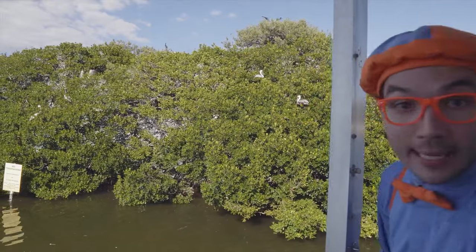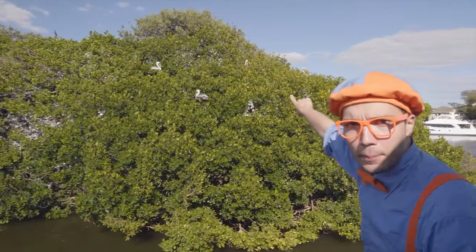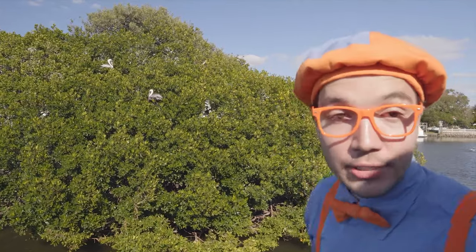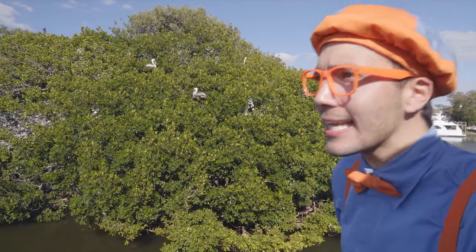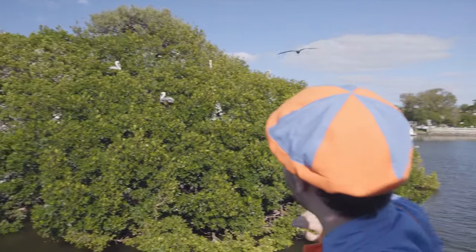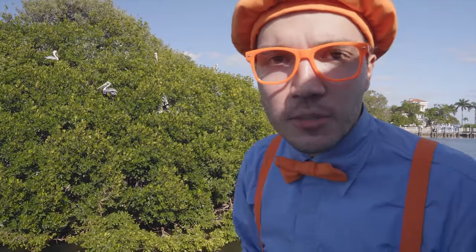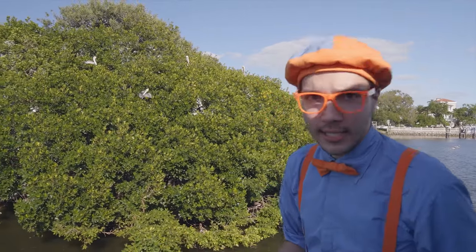Let's look. Whoa. And come here. There's even more cool birds. Yeah, see this black bird over here? That bird is called an anhinga. Ooh, that's a tricky word to say, anhinga. Well, look, a pelican! Hello, Mr. Pelican! Well, the anhinga is pretty amazing because they dive really deep into the water to catch their food.